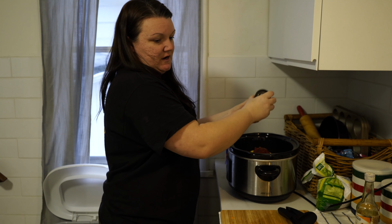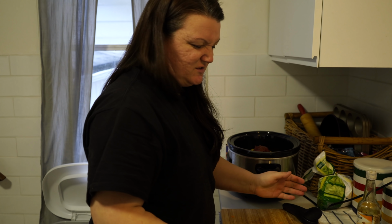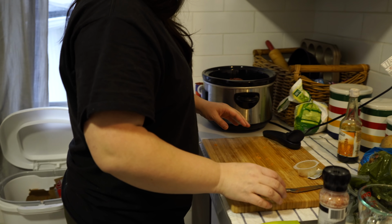If you want to add just a tiny bit of garlic, you can. We used to kind of do that, but kids don't love it when I do that. So now I'm just going to give it a little mix up, put the lid on, and leave it for 6 to 8 hours.